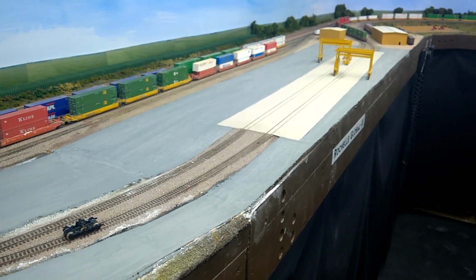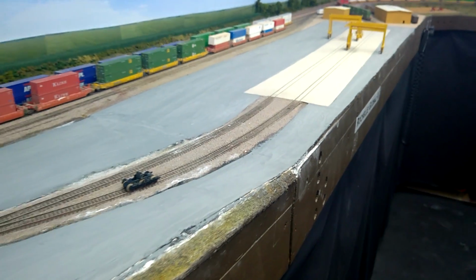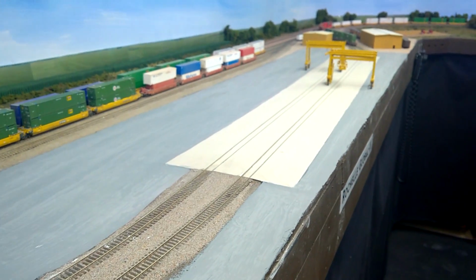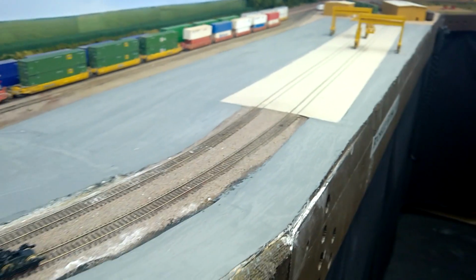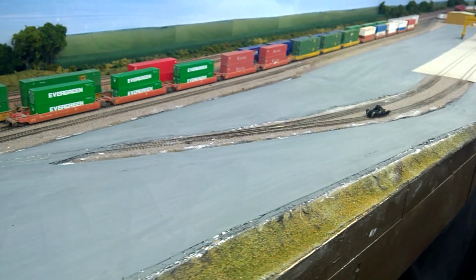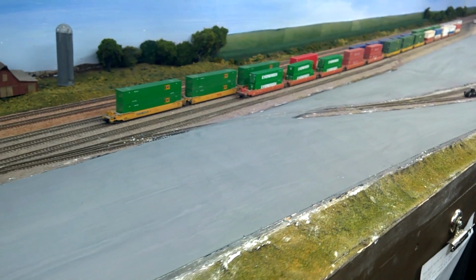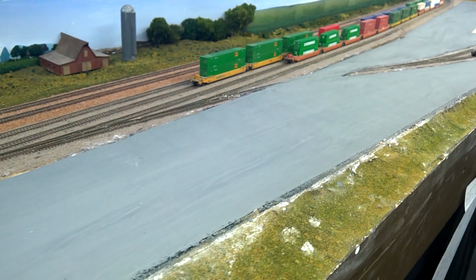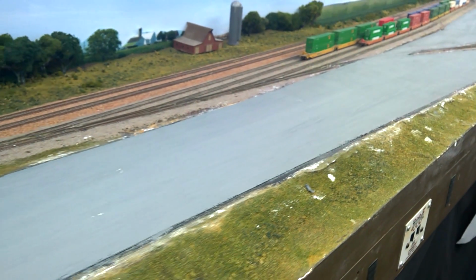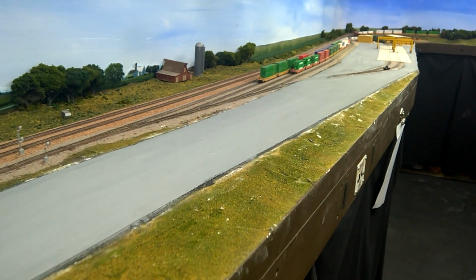Next up is going to be a little bit more painting. I think I'm going to repaint this paving area here. More on that next week. We'll also need to do something about all the white plaster that's showing through. So I'll need to do a little bit of scenery touch-up so that everything looks together, adding some gravel and also doing some scenery update. So that will be next week.